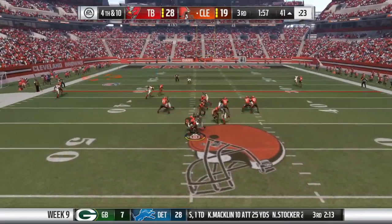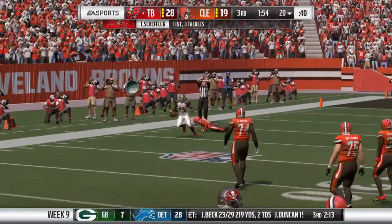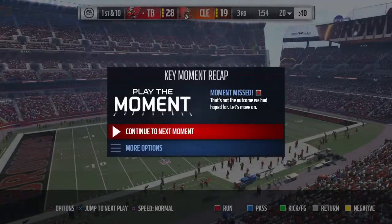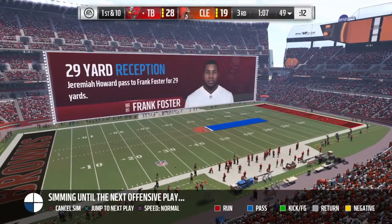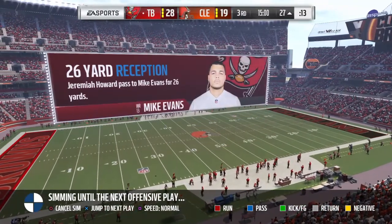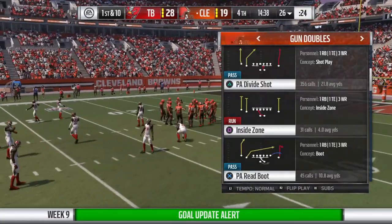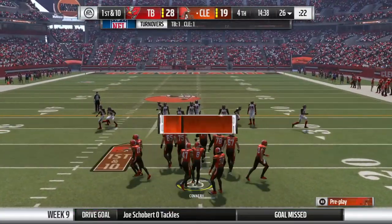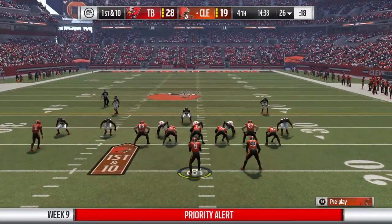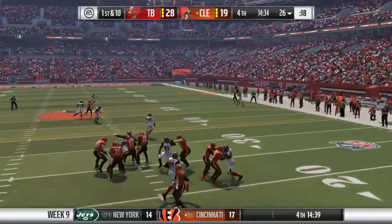Off the play fake, he'll look to throw. A battle for it, and it's intercepted. A great read, and it's picked off. And a big turn. Now following the interception, this offense will get another shot at it as they'll quickly head back onto the field. And now the Browns offense trots back onto the field. Trying to shake off the interception.